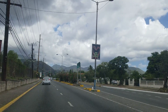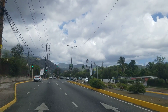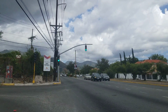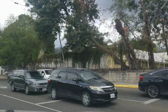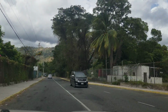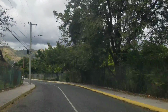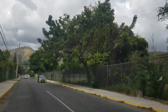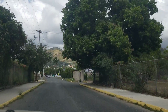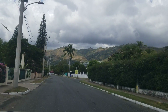Okay, we're now coming up to the intersection of Hope Boulevard and... oh, it's not Hope Boulevard, but this intersection is to turn into Hope Pastures, sorry. Okay, so now this is the Hope Pastures area. On the right, that blue sign is the forensic lab for the government of Jamaica.